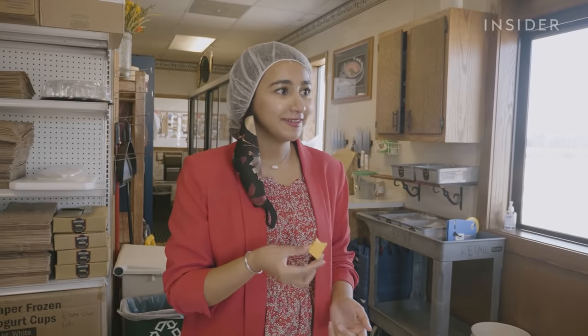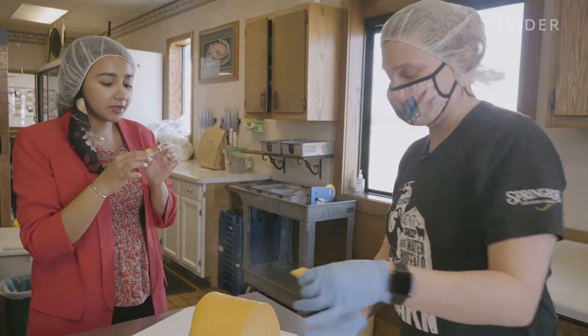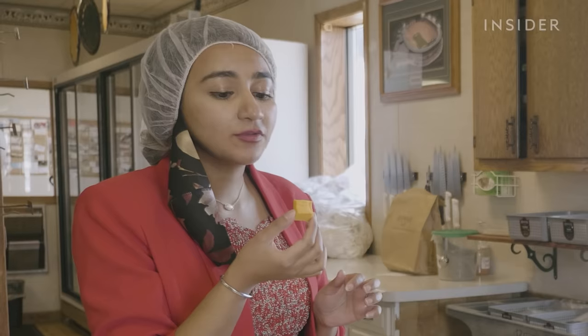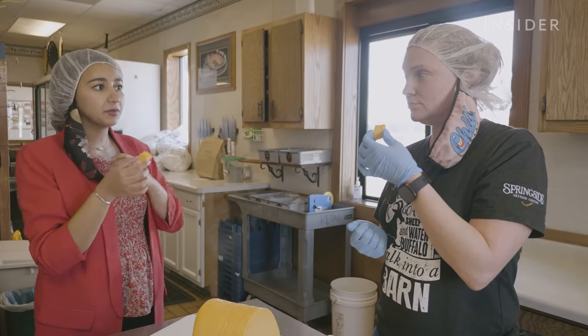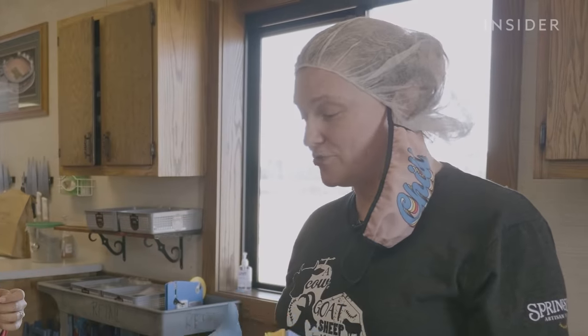Do you want to eat with me? Sure, I'll eat a piece with you. Wow. And it's so soft. This is magnificent. And how does it taste fresh versus old? Does it get more mild, or does it get softer, I think.